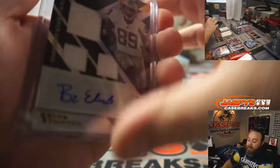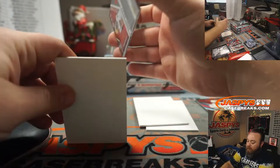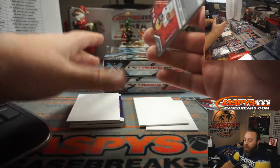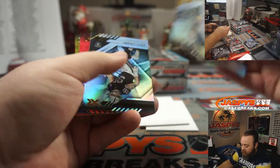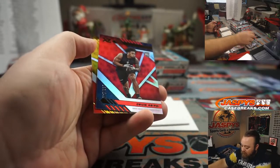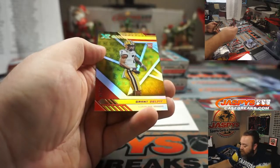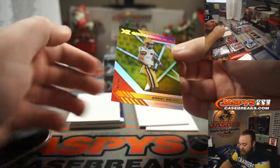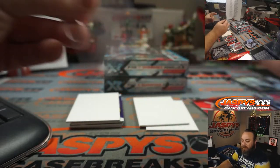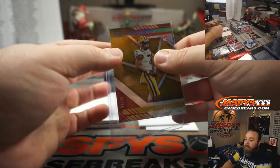But Teddy openly admits that, you know what I mean? But especially when a new product comes out like this, the more he opens it, the more he kind of gets the idea of who the big ones are. Devin Asiasi to 249 for the Patriots, Karen Steele. Grant Delpit, gold out of 10 for the Cleveland Browns, Charles Scrabble. Nice low number there. He's really good too.